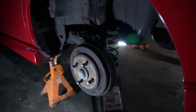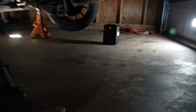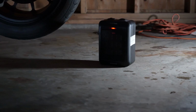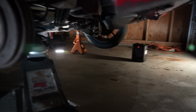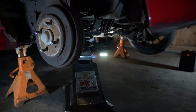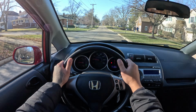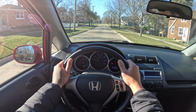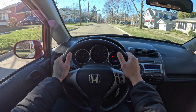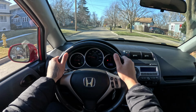So we're doing the struts right now, and as you guys can see, I got my own little mini heater over there. I'm trying to do some work here with the rear struts, and man, it's cold here in Chicago. I'm sure maybe later down the road I'm going to go for some aftermarket coilovers, but for now I want that practicality and conventional, economical driving experience that this Honda Fit has to offer.